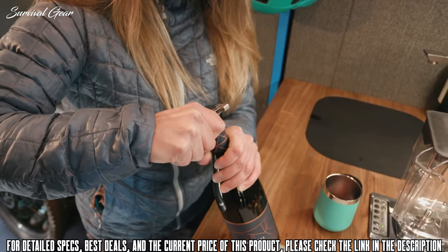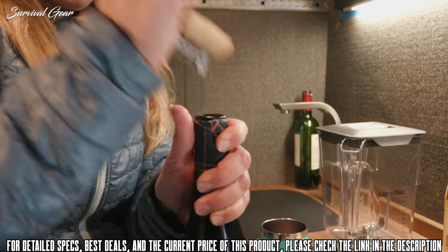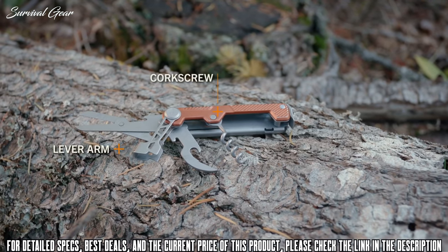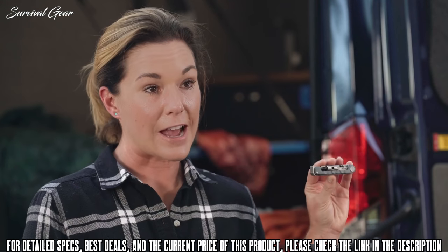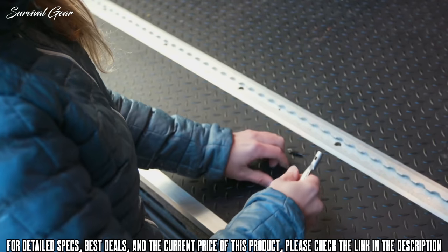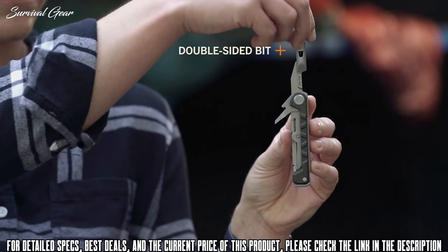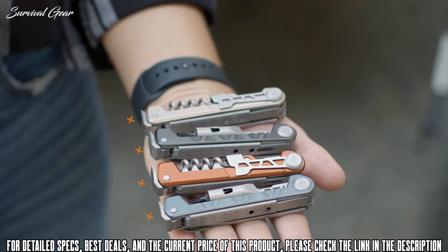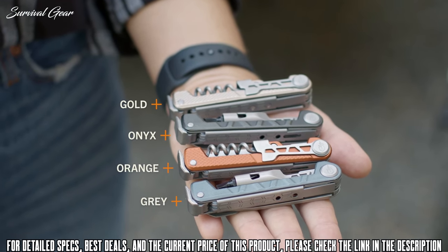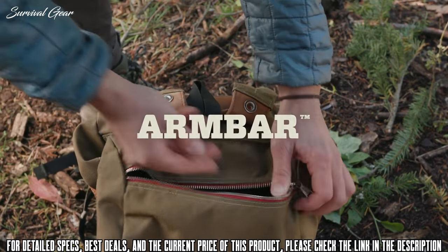The Armbar cork handles your camp kitchen needs with a corkscrew, a lever arm, foil cutter, and a can opener. The Armbar drive is perfect for anything that comes up on the go, featuring a 2.5-inch driver with a double-sided bit, as well as an awl. With the Armbar cork and drive, you have everything you need to upgrade your pocket.